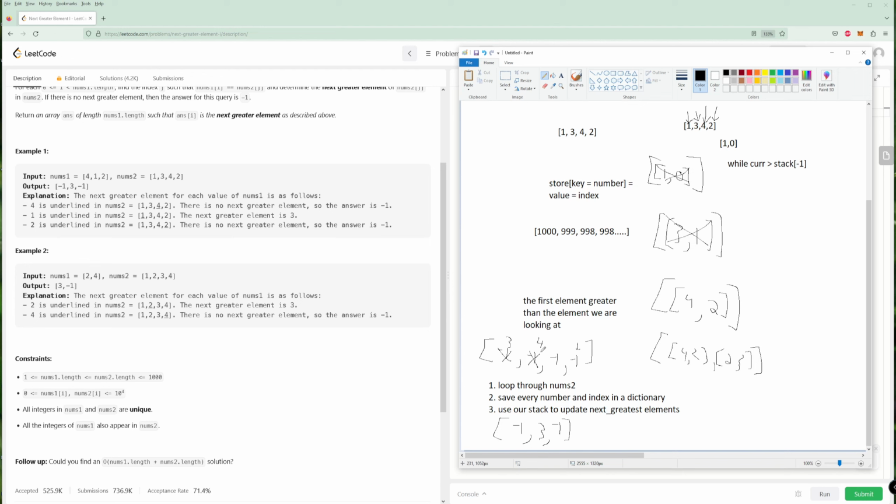So we do need to have one more variable: the dictionary of the locations of each of these numbers, so we don't have to loop through the entire array. And then we also have another variable for this next greatest element array. And then at the end, we just loop through all of these numbers in nums1. We have some kind of res or output array, and we just append to that. And that shouldn't give us any more space complexity because we already have this next greater element array.